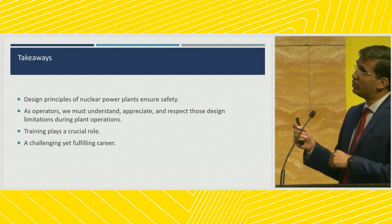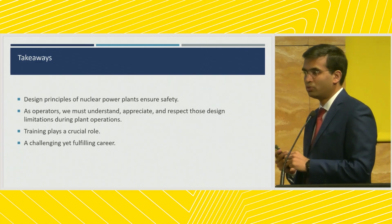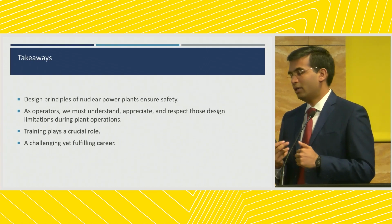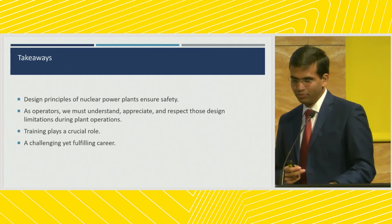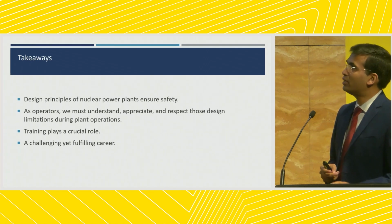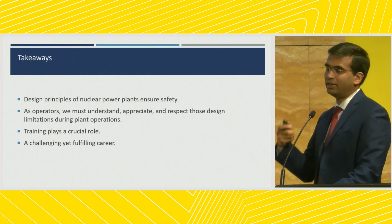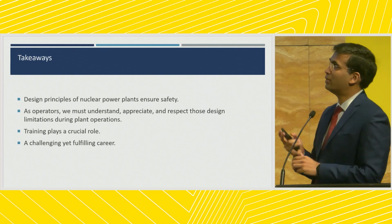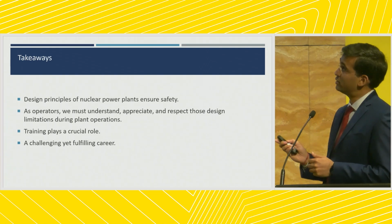During this whole process, I think training plays a very crucial role in ensuring that the operators are ready. I have talked to operators when I was in the UAE. We could speak to different operators from all over the world, and everyone around the world goes through the same rigor of getting trained, getting certified, and actually operating a nuclear power plant. I think this plays a major role in ensuring the safe operation of these reactors.